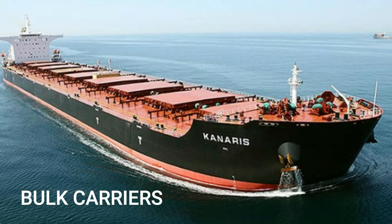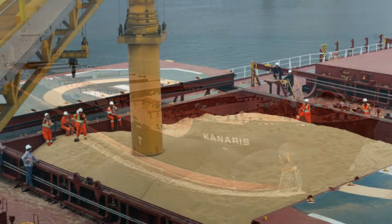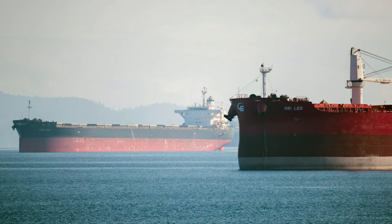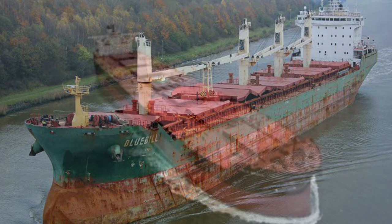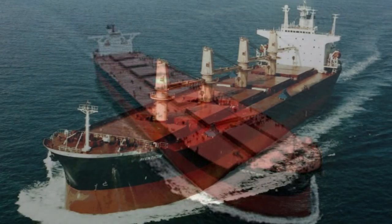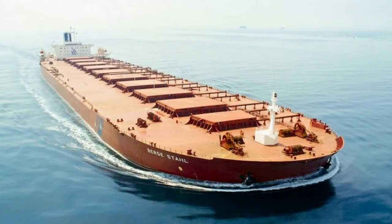Bulk carriers, also bulkers. They are vessels designed to carry and package bulk cargo such as grain, coal, ore, sugar, cement, and so forth. Today, bulk carriers constitute 21% of the world's merchant fleet. Their speed is about 14 to 16 knots, and their carrying capacity varies. There are bulkers with 30,000 tons and others with 150,000 tons.